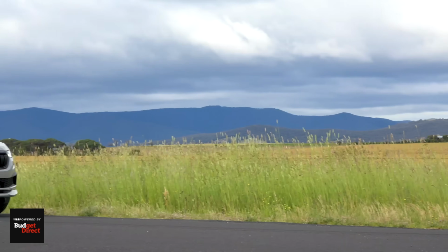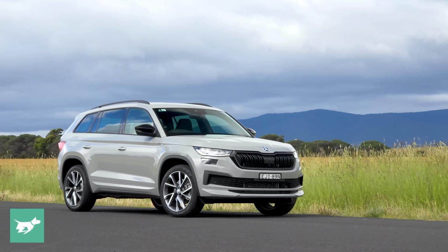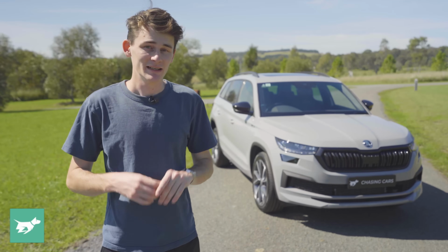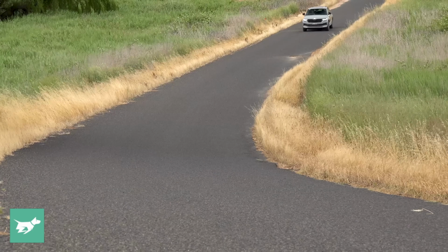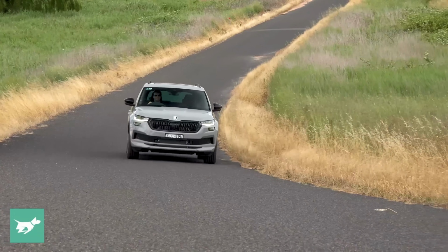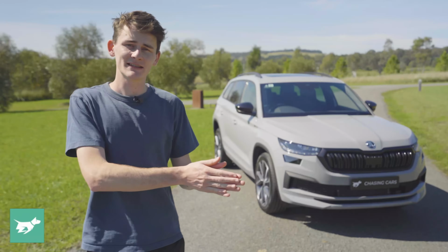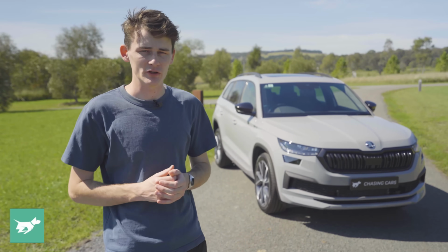So what do we think of the lightly updated Skoda Kodiaq? Well, it's still a lovely car to drive. This car's optional adaptive dampers mean that it's even better. It's got a real duality of character to it. You can bang it down a twisty road, and you can also cruise in comfort around town. I do wish it had a slightly more powerful engine as standard, but I guess that's what the 180 kilowatt RS is all about, which we will be testing very shortly.